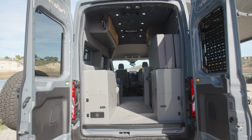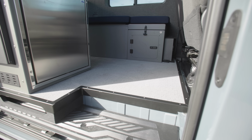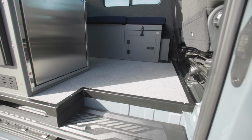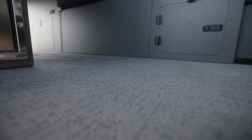Also standard in our vans is our 3/4-inch composite subfloor. This is about 1/3 of the weight of an equivalent 3/4-inch Baltic birch subfloor. It's insulated, it's dimensionally stable, it won't rot, it won't mildew, things like that. It's really the best solution for a subfloor in your van. We've got a nice 2Tech2 finish flooring on top of that. It's got a nice texture.